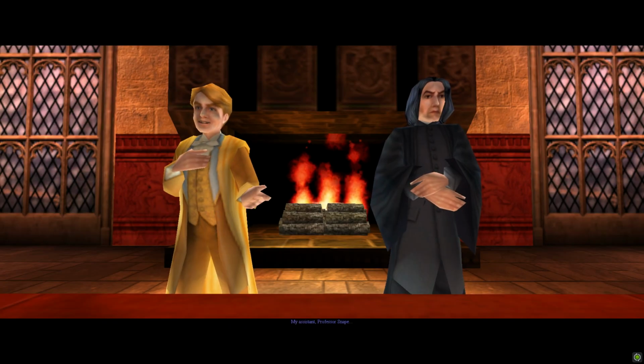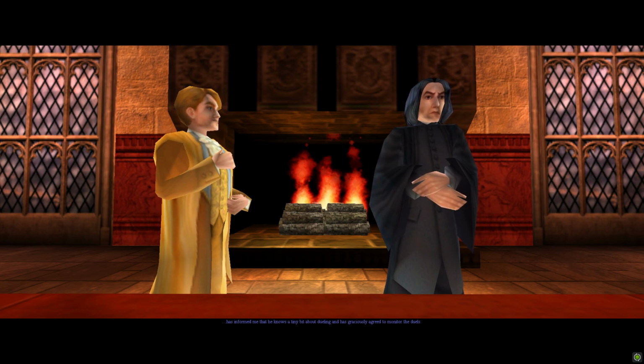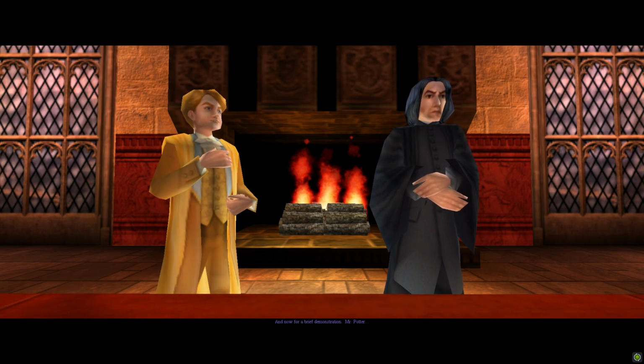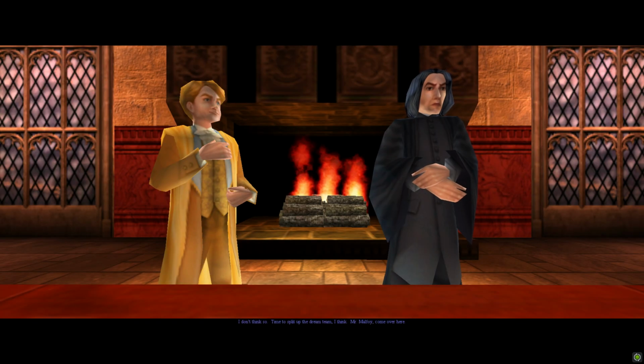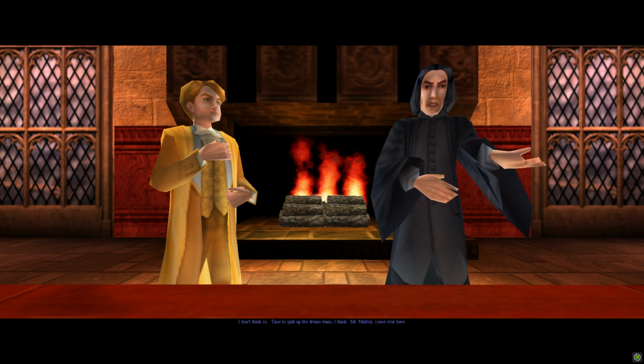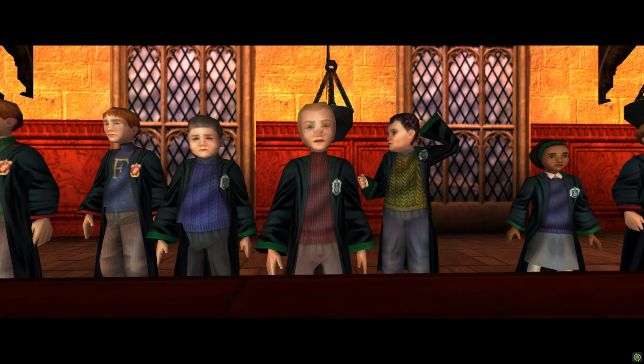My assistant, Professor Snape... I am your colleague, not your assistant. ...has informed me that he knows a tiny bit about dueling and has graciously agreed to monitor the duels. And now for a brief demonstration. Mr. Potter, if you'd like to partner up with Mr. Weasley... I don't think so. Time to split up the dream team, I think. Mr. Malfoy, come over here. Let's see what you can make of the famous Potter.